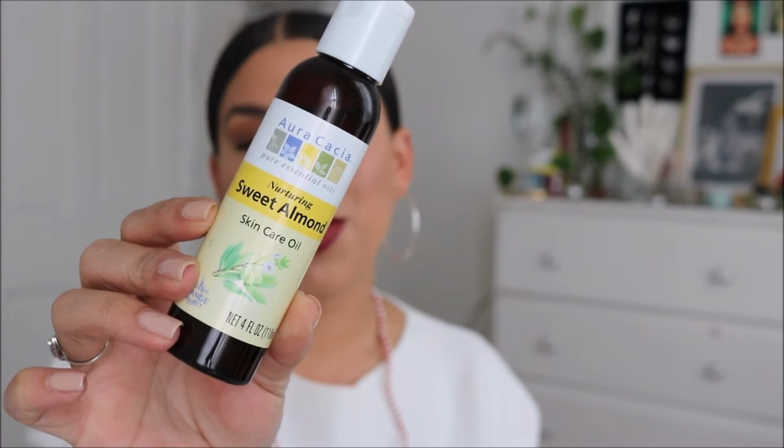And last but not least, as far as skincare, is this Auracacia Nurturing Almond Oil, Sweet Almond Oil. I just love sweet almond oil. I use it for everything, for my vaginal products. Sometimes if I want to remove makeup before cleansing, if I had a lot of makeup, usually I will use it. I use it on my hands just to give moisture for my cuticles. It's truly a versatile oil. I use it for my scalp massages. I use it for a lot of things. I, again, use it to moisturize my skin a little bit.